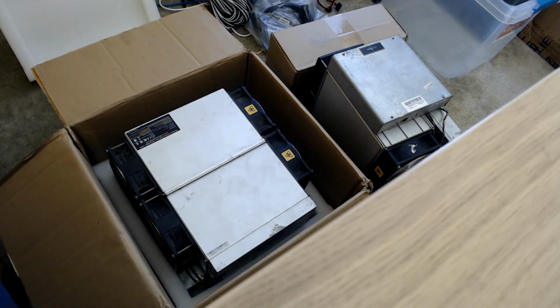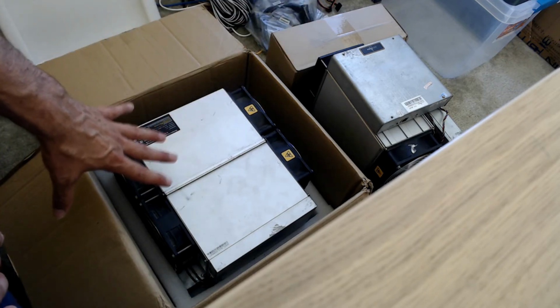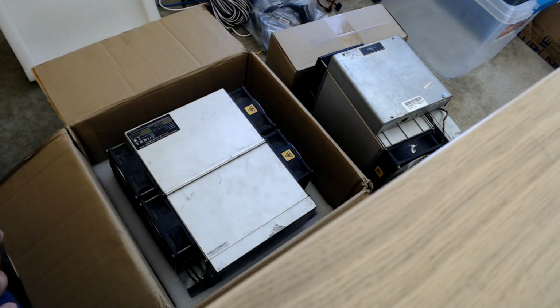I mean, I could shine this thing up, I'll clean it up. I'll take the fans off, I'll blow some air in it, and I'll get that cleaned up. I'm going to be doing a video on doing full cleanings on these machines. I've gotten the Z9. I have the L3++, the T17, and the S17 Plus. And those four have come from Alibaba, and I want to open them all up and take a look inside and see how clean they really are.